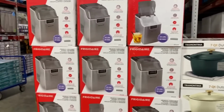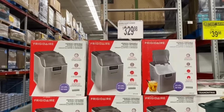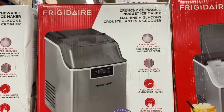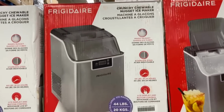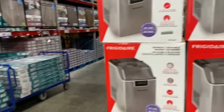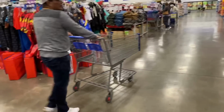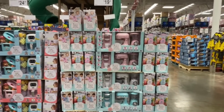This chewable nugget ice maker is $329.98. And it is stainless steel, 44 pounds. It produces 44 pounds within 24 hours. Okay. Love it, love it, love it. More cute little Christmas toys over here.